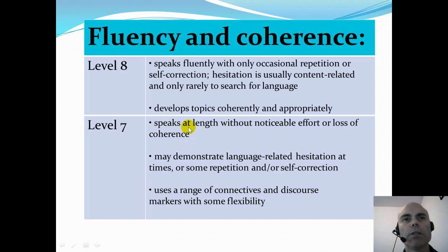Now how about 8? So obviously the requirement is a little bit steeper for this. So if we go back to this first point, speaks at length without noticeable effort, speaks fluently with only occasional repetition or self-correction. Hesitation, pausing, is usually content related and only rarely to search for language. So in this case, you may be thinking of your opinion or response to a question, but you shouldn't be stopping in the middle of the sentence to hesitate to think of what word you need or what sort of grammar you need. Next part, develops topics coherently and appropriately.